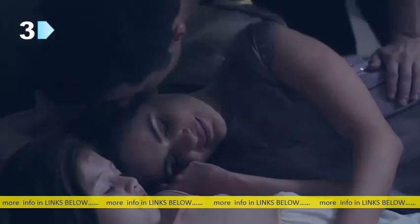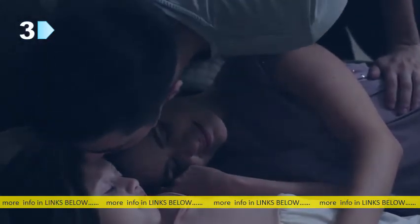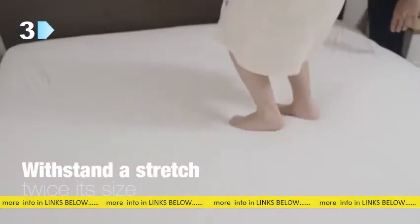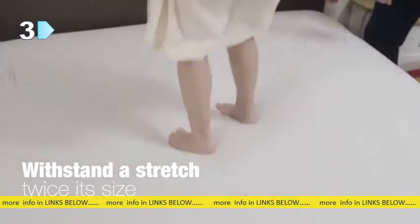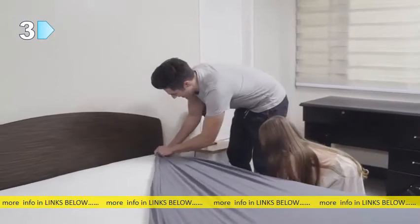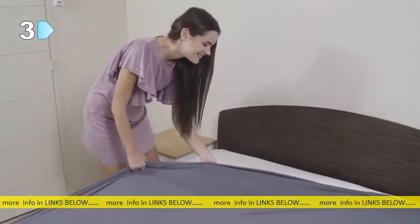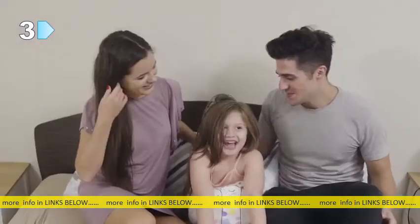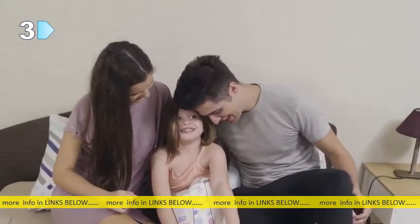Share this perfect combination of comfortability and durability with your family, as the Magic 4-Way Stretch Knit Spandex Fitted Sheet can withstand a stretch twice its size. Now, that's totally impressive. Be saved from the hassle of attaching your bed sheet on the mattress every day with the Magic 4-Way Stretch Knit Spandex Fitted Sheet's oval-shaped stitch, securing a complete mattress hugging.